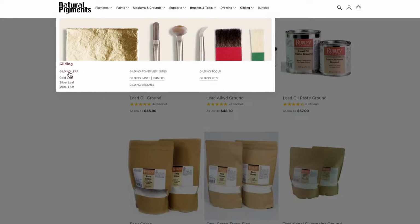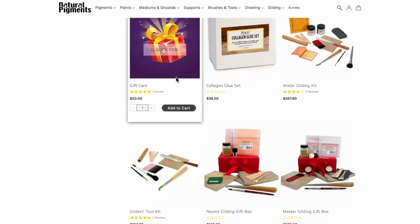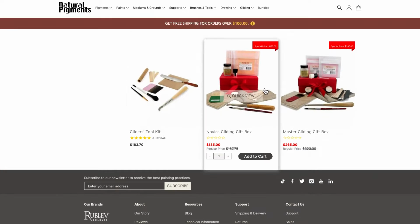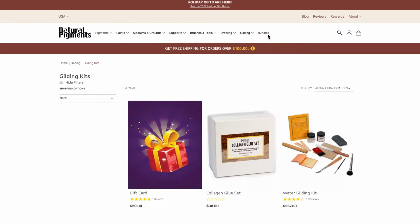So what Tanya was mentioning, we have gold leaf, silver leaf, and different types of metal leaf: aluminum, copper, and so forth. Different gilding adhesive sizes, primers and bases for gilding, brushes, all the tools, and of course some of the kits, which I'll show you here. All the different kits that Tanya showed earlier are available. And then finally, Tanya, want to talk about the bundles?